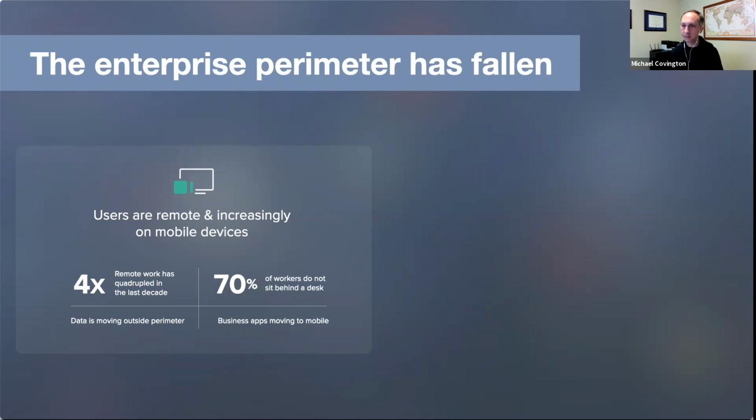70% of workers don't sit behind a desk anymore. More than half of internet traffic is associated with a mobile device. Mobility is having a big, big impact on enterprise today.